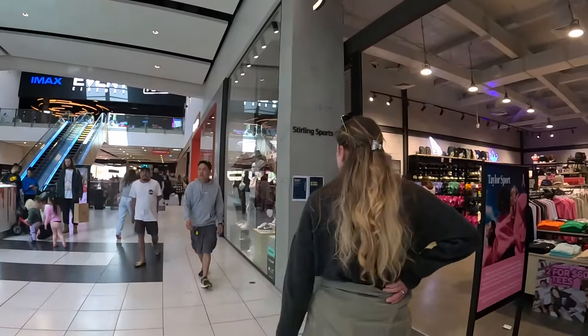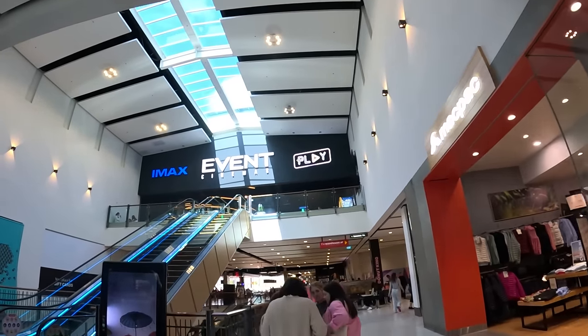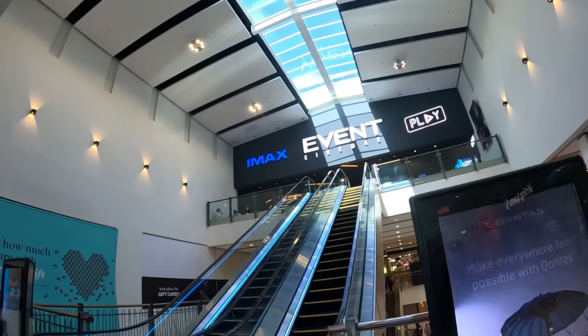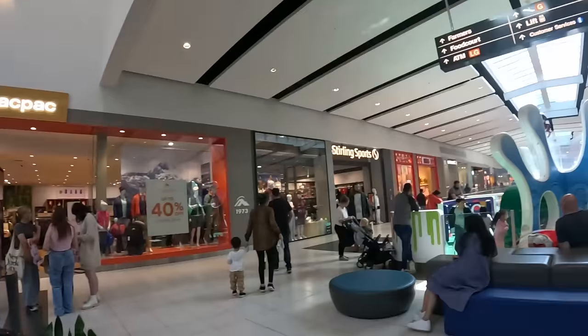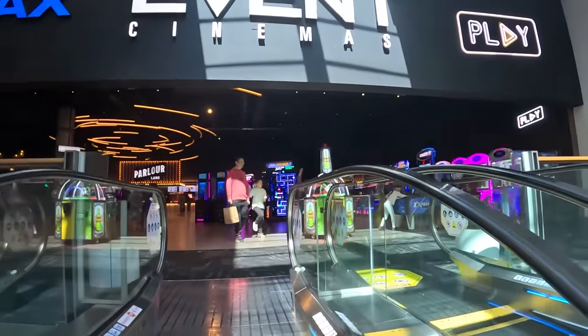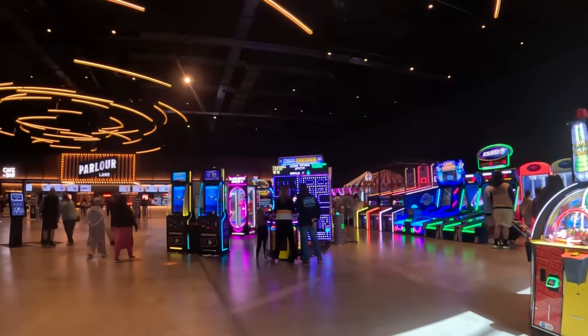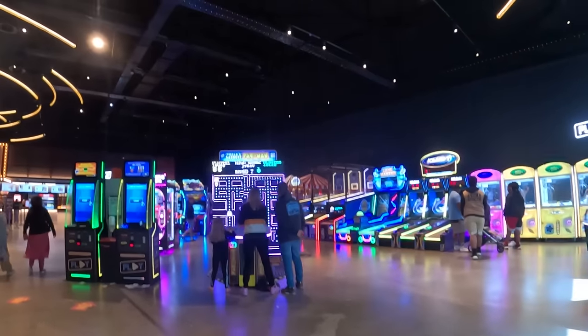This IMAX cinema up there. Guys, there's the events cinema, and they actually have indoor arcades. It's so cool. I think I'm going to check it out quickly. Madeline is going to do her window shopping while I explore this arcade upstairs. This mall was established in 1986 and refurbished in 2006. So you have the cinema up here with a full-on arcade, a great way to entertain the kids before heading into the cinema. These event cinemas are great, they're everywhere.